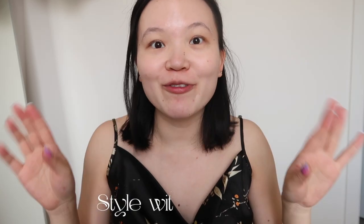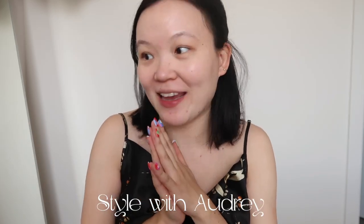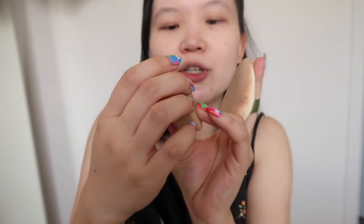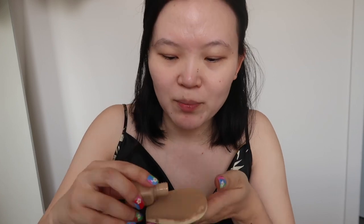We're getting ready for the baby shower, which is happening in 4 hours. For the base, I'm going to use my Estee Lauder Double Wear Foundation. I got this as part of a set or gift with purchase. I've never actually tried this cult favorite product before.